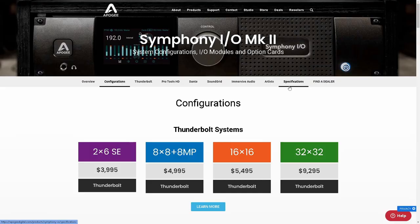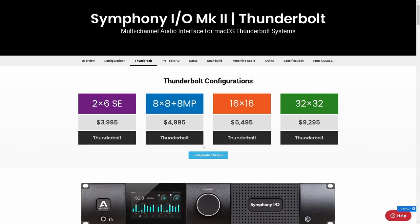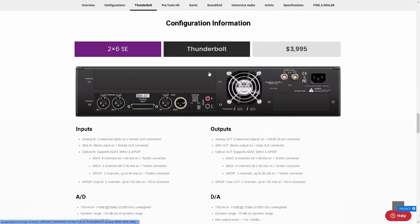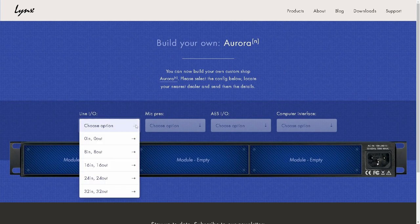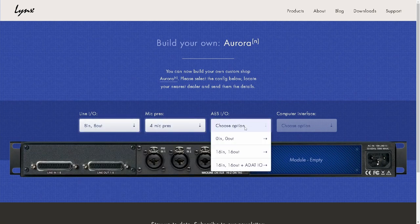And you know what? There are some really cool interfaces that you can configure yourself. Like Symphony IO by Apogee. There are different configurations. They are all available at the producer's website. Another choice would be Thingz. Also great, great units. You can configure them yourself on the website of the producer.